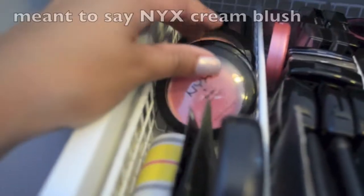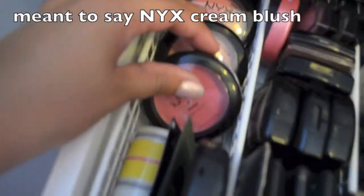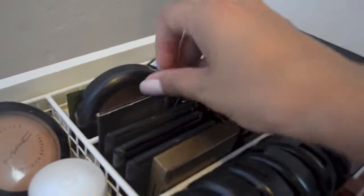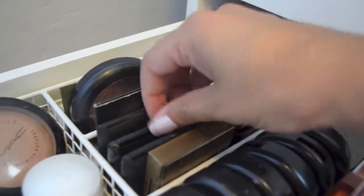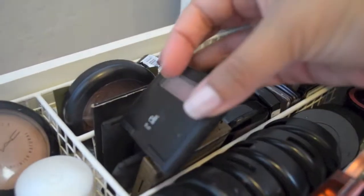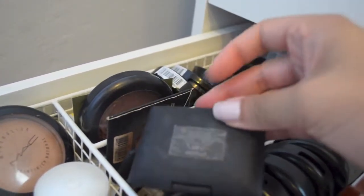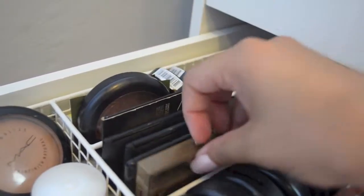Some NYX color blushes. I really love these things. These things are awesome. An NYX blush. Back here is some e.l.f. blushes and a Wet n Wild blush. Alright, so right here we have Melba from MAC. An e.l.f. blush. These are my NARS blushes. Oh, excuse me. I have Orgasm and Madly. I love both of them.